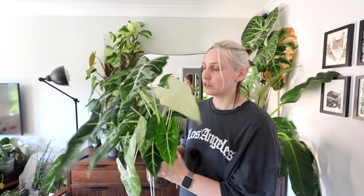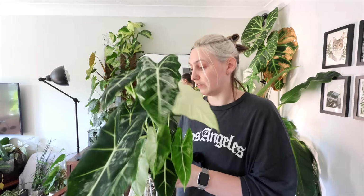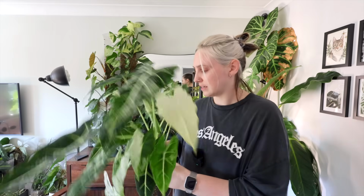So you can get different growing styles in there. And this one can grow massive as well. Mine's not tiny, but not huge either. It's getting there. But I figured some variegation would be nice in there. And the leaves are velvety, which is very different to the waxier, leatherier leaves of the heterophylla. So that adds a little bit of contrast and difference in there.